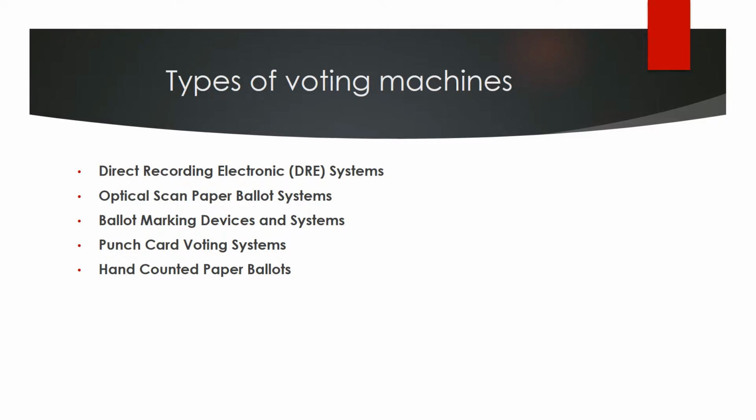I just want to point out that most states don't use just one type of voting machine. Most states use a mixture of all of these different types of voting machines each year. So with that being said, a widespread hack of voting machines is highly unlikely because of this. So I just wanted to point that out. Okay, so now I just want to go into detail with each of these in a few minutes and talk about how they work, if you're not familiar with these machines and systems. But before I do that, I want to discuss the standards and guidelines for these systems.